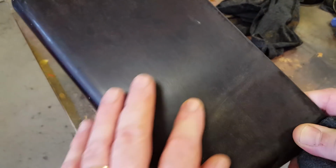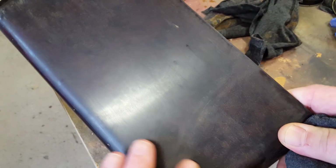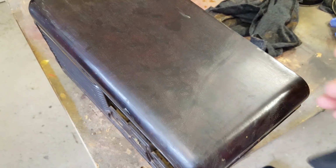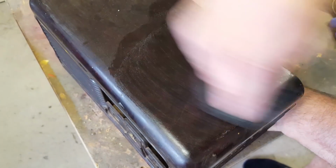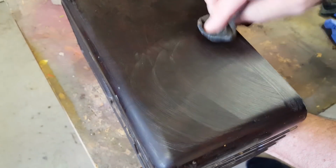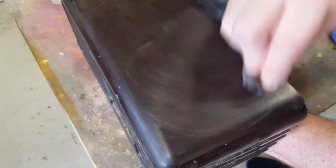Alright, well I've sanded that right back. It's very, very smooth. You can't feel it at all anymore. So I hope I haven't damaged the Bakelite around it. This is some automotive cut and polish. Now I'm going to do this with a milder cutting polish. This is the pink one that I use. I'll just buff that off.